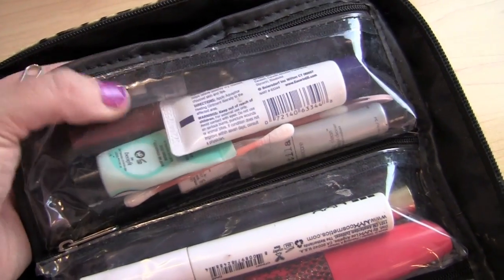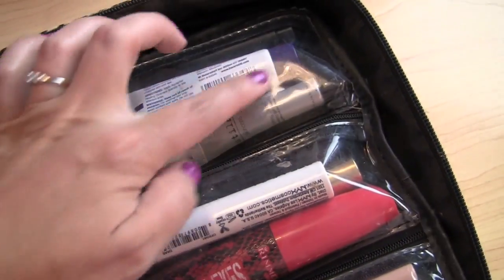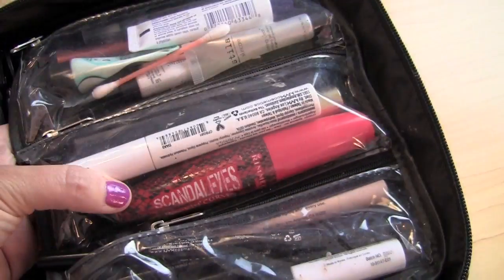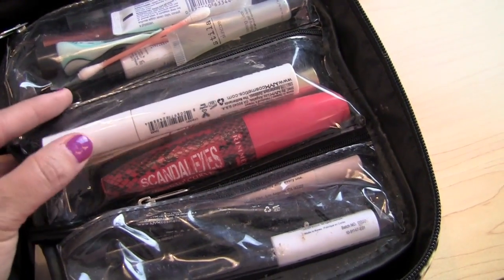that little e.l.f. remover pen. I've got a mini Porefessional. This is a little tube of Aquaphor. Here I've got a couple of different mascaras, that Rimmel Scandalize, and this is just a brow gel from NYX.